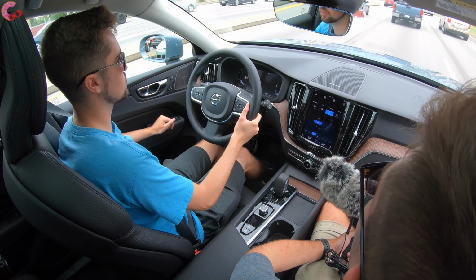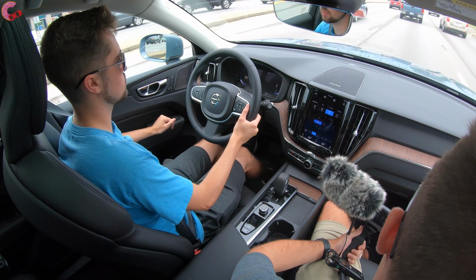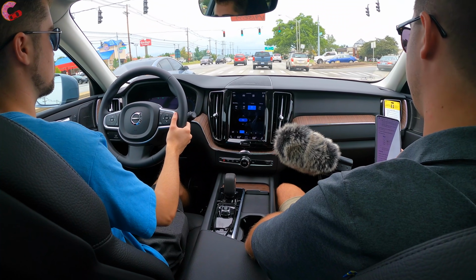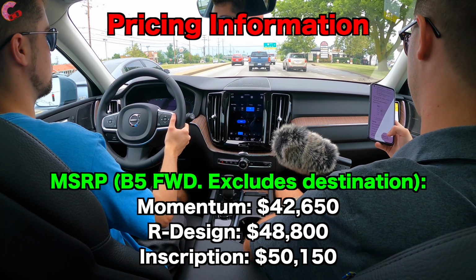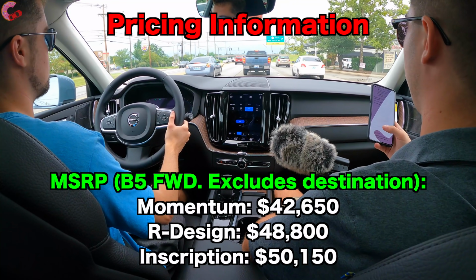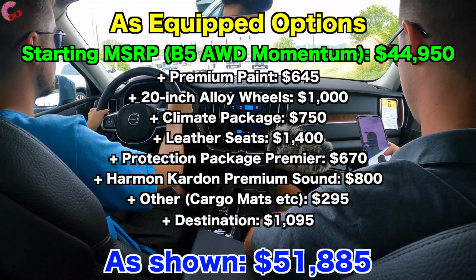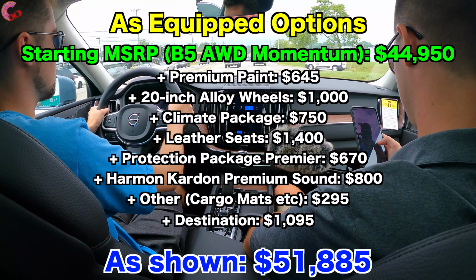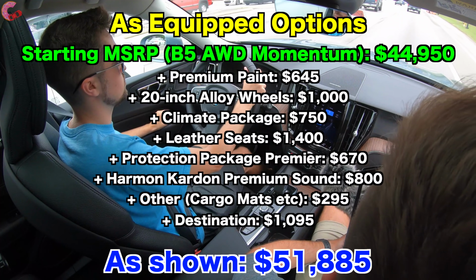Alright, and we can go ahead and discuss the pricing information for the XC40. It's going to increase around $1,000 for the 2022 model year, so not a ton for all these upgrades. The Momentum's going to start at $42,650, R-Design $48,800, Inscription $50,150, and that is for the B5 front-wheel drive combination. This one with some of the equipment on it is going to be coming in at $51,855 once you add in the $1,095 destination charge.